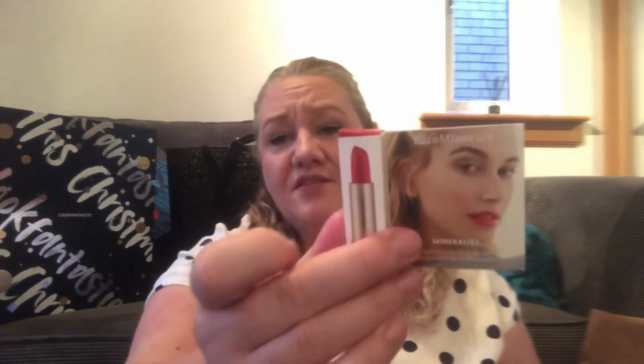So I've yet to find a red lipstick that, oh, that's so cute, such a classic red lipstick, isn't it? But I am going to keep that because I do think I will be doing a red lipstick collab. So anyway, we will see, but I am going to keep that. But yeah, it does look gorgeous, doesn't it?